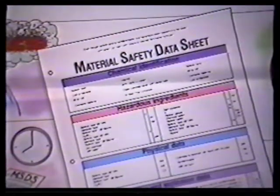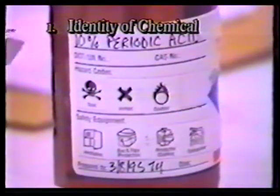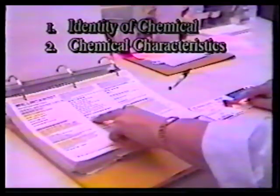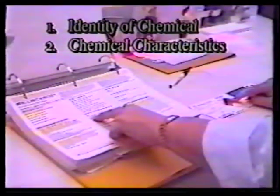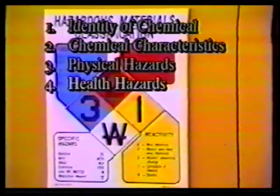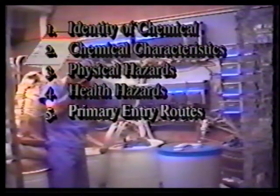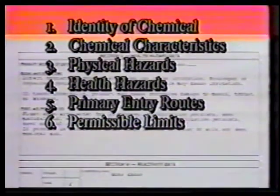MSDS sheets include: 1. Identity of a chemical presenting a physical or health hazard. 2. The physical and chemical characteristics such as flash point, solubility, and vapor pressure of a chemical. 3. The physical hazards such as reactivity, explosibility, and fire potential. 4. Health hazards including signs and symptoms of illness and medical conditions which might be aggravated by exposure. 5. The primary routes of entry of the chemical into the body. 6. The permissible exposure limits.